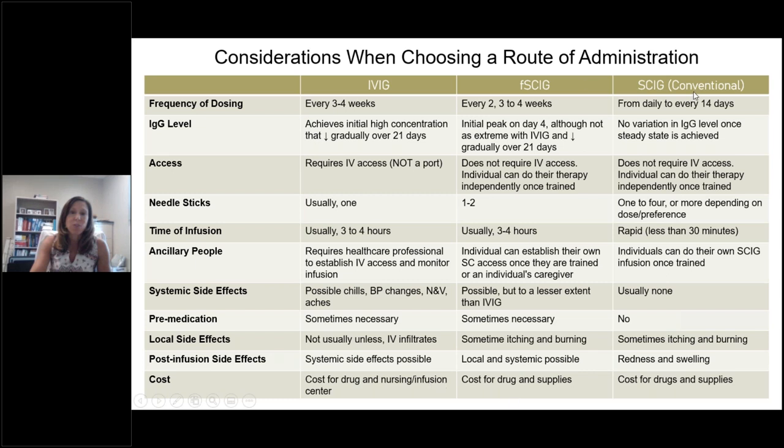And then facilitated versus conventional, it's just slightly different in terms of the individual can establish their own sub-Q access once they're trained by their caregiver. And the conventional, which is what I've had more experience with, is that they're trained to do it and then the patient's able to do it themselves. But again, it is safer from an infusion related perspective.